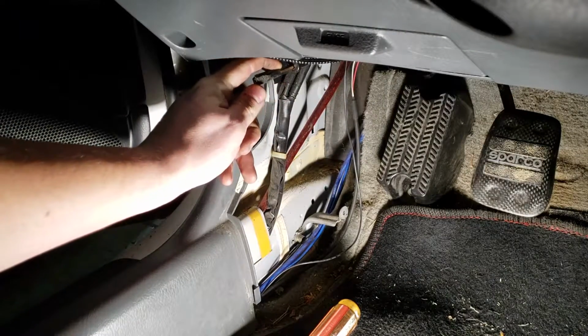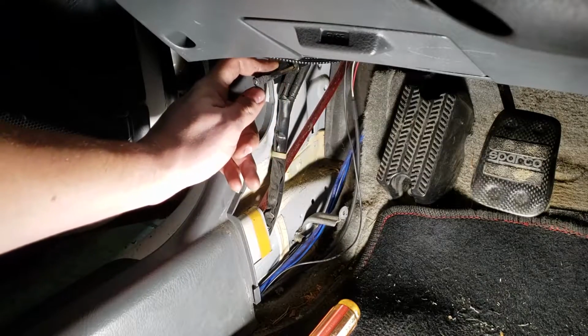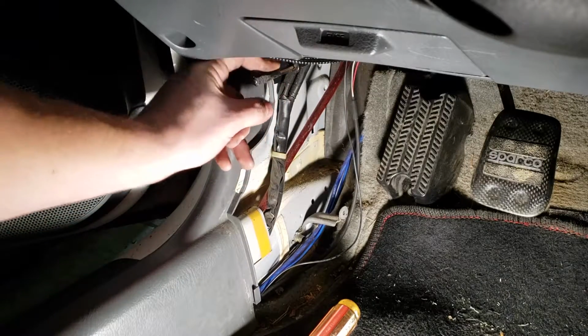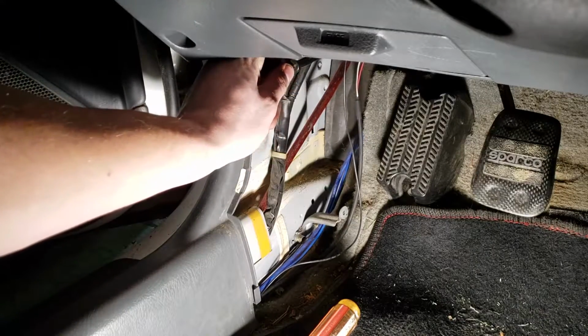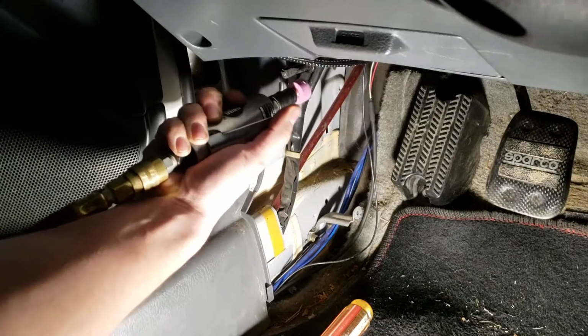this black plastic that I'm lining with my thumb. And you just have to take a Dremel and Dremel all of that off till it's gone. It doesn't take too long, maybe a couple minutes. So I'm going to go ahead and do that.